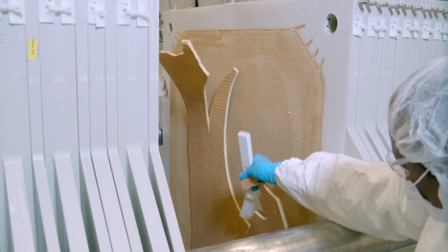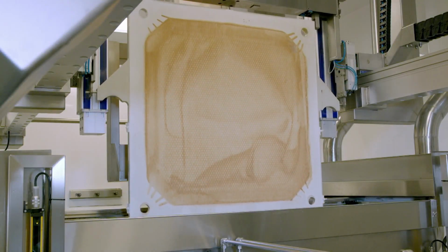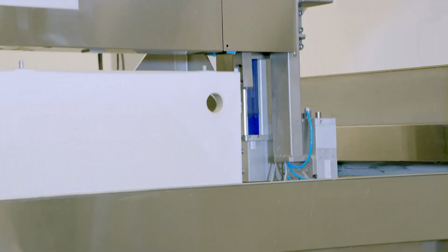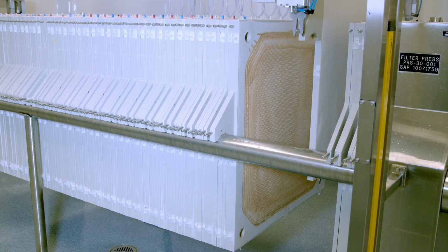A technician scrapes the precipitate off the filter sheets and into a plastic-lined container. An automated system retrieves the filter sheets and takes them through wash stations to remove residual precipitate. Once thoroughly washed, the filter sheets are ready for the next filtration.